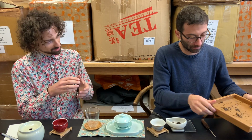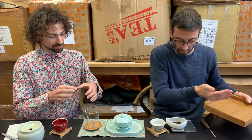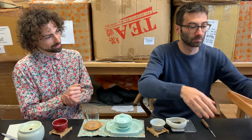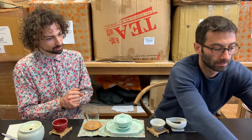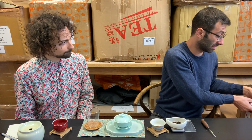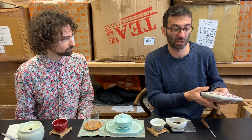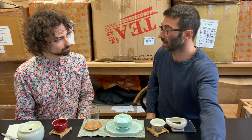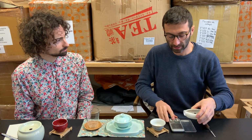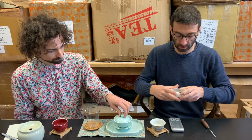I also noticed from the cake that there was a slight asymmetry to it. It looked like it was hand pressed. I don't know if that's reliable. Honestly, I cannot tell. It's difficult to say. I don't think that such a large company in those years would hand press the cakes. No, yeah. Because the company itself, well, let's start actually doing this tea.